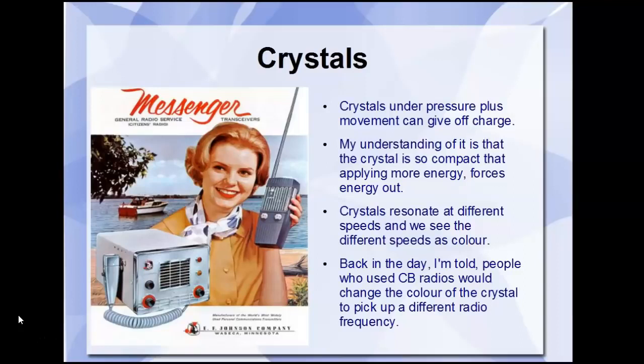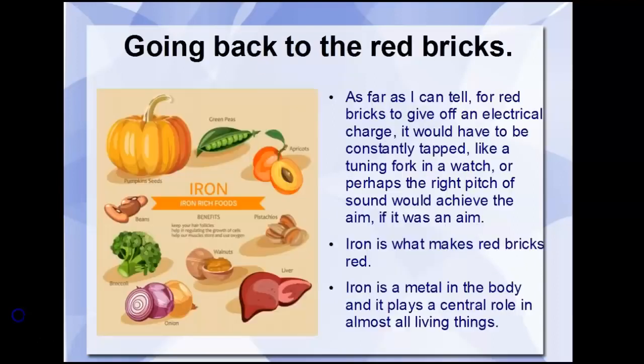and I just thought that was quite amazing. But going back to the red bricks, as far as I can tell, for red bricks to give off an electrical charge, it would have to be constantly tapped, a bit like a tuning fork in a watch, or perhaps the right pitch of sound would achieve the aim, if indeed it was an aim.